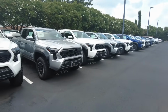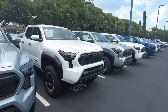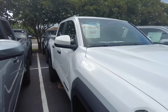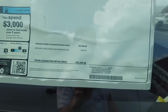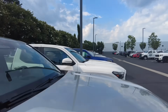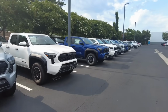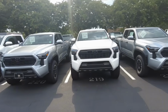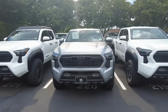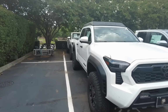I used to really like Toyota. I owned multiple Tacomas, but I'm disappointed in what's happened here. Yeah, $56,000. $55,399. Keep in mind, you're going to pay $60,000 for a 2024 Tacoma that Toyota isn't even allowing to sell. But at one point, folks, they're going to give that green light to move these. If you think that they're just going to let them sit here for more years, you've got another thing coming.